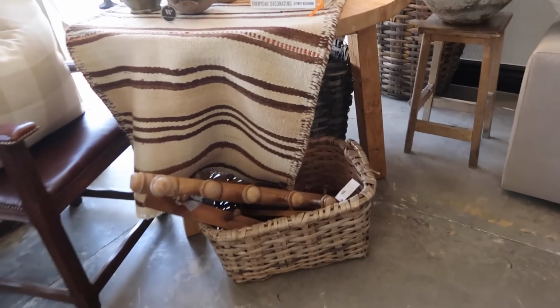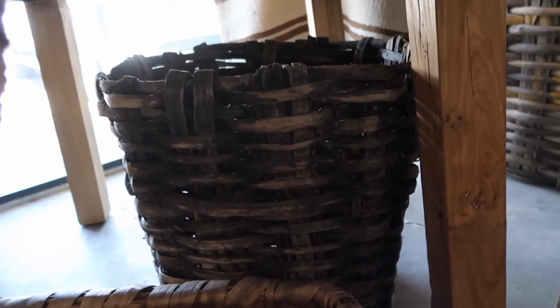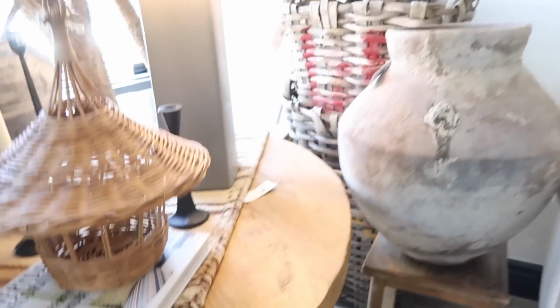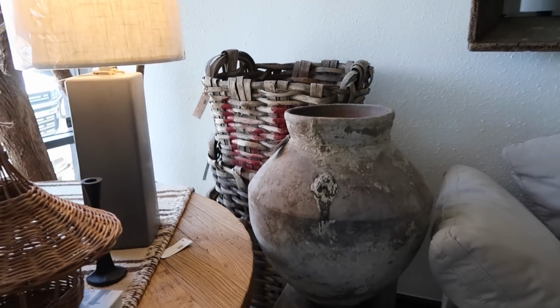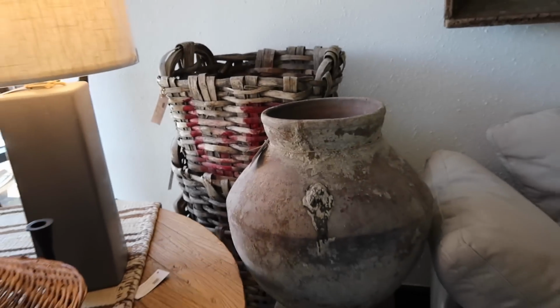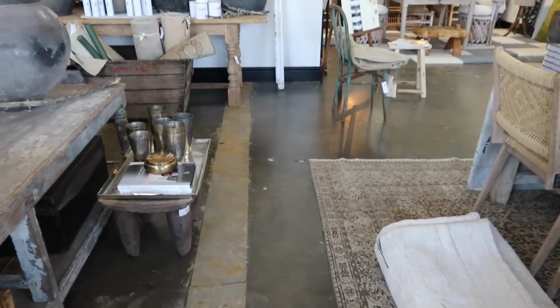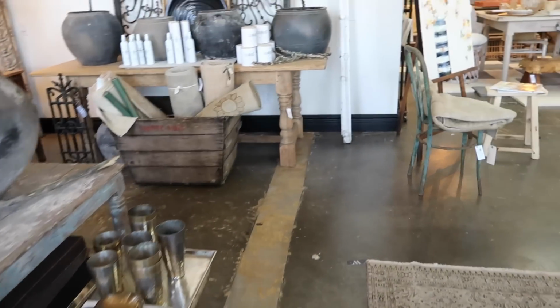I've been super into baskets lately. I just love, they have a couple throughout the store kind of just tucked away. I love the way these look. Oh, there's actually a ton back here too. Love those. I just think that they're super special. And baskets, vintage baskets can be pricey, but again, you're paying for the charm.